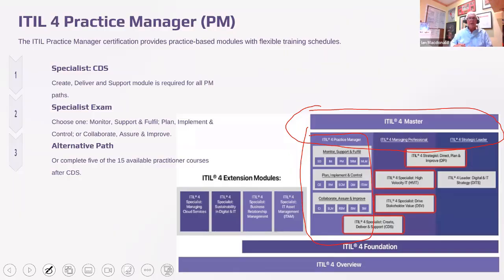So there's an exam for each of those, either 1 day, 1 practice courses, or for the 3-day 5 practices. To get to the designation level of practice manager, you need to have completed at least 5 practices, whichever way you want to slice and dice that, as a 3-day course or individually 5 1-day courses, and also what they call Create, Deliver and Support.